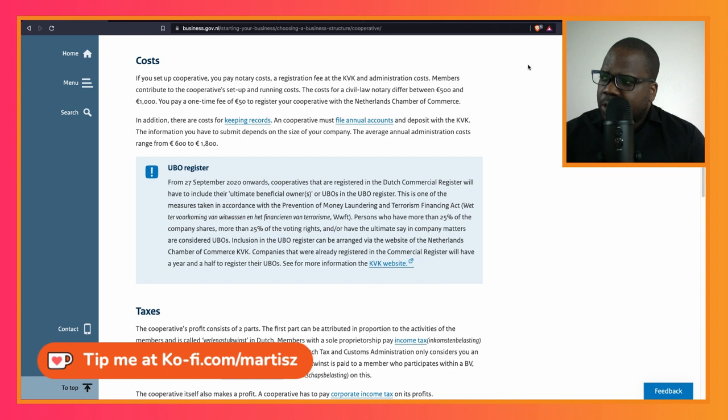In addition, there are costs for keeping records. A cooperative must file an annual account and deposit with the Chamber of Commerce. Okay, I can understand that. The information you have to submit depends on the size of your company. The average annual administration costs range from 600 euros to 1800 euros. Okay, we're not going to read this. I'm not saying it's not important, read it yourself. But if you have questions about it, just ask me. Because I don't want to make this video too long.